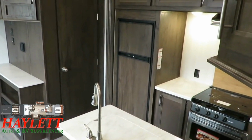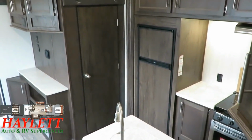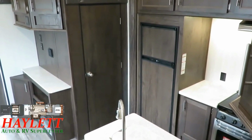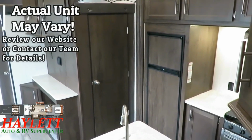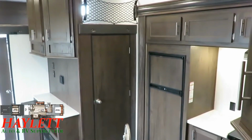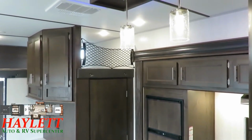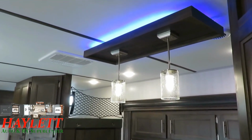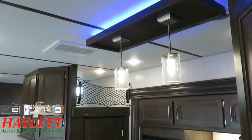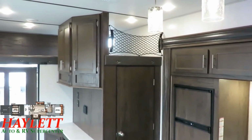Now, one thing I want to zero in on real quick is the refrigerator. Standard, a Wolfpack fifth wheel like this is going to have an electric-only refrigerator. A lot of toy haulers are going to be used for off-grid use, however, so we do like to swap that out for the RV fridge that you're seeing right there. But keep in mind that that might not be the same as the one that we have in stock. This one could be different from the one that is on hand here at Haylett RV.